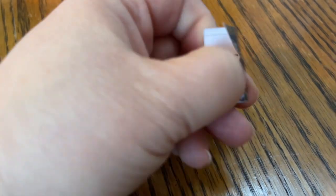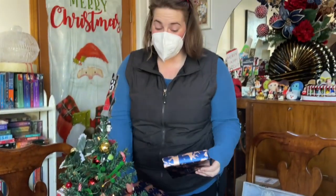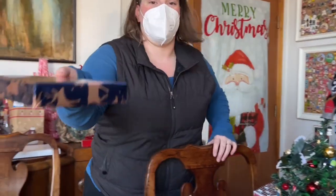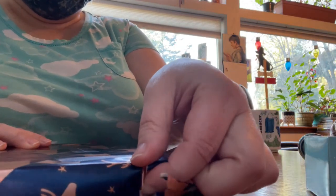Come on, thumb, do your thing. 16. Ooh. Yes. That looks hard back. Like soft back. Soft back. Tiny tear. Oh, it's a bit down at the top. Ooh. You know what it is? No. Yeah, let's see. Oh, yeah, the hints are not very good there.